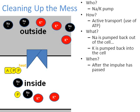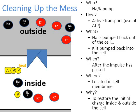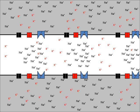So when does this happen? When does the sodium-potassium pump clean up the mess? Well, after the impulse is passed. Where is the sodium-potassium pump located? It's located in the cell membrane. And why does this mess need to be cleaned up? In order to restore the cell back to normal. This way another impulse can be sent in the near future.